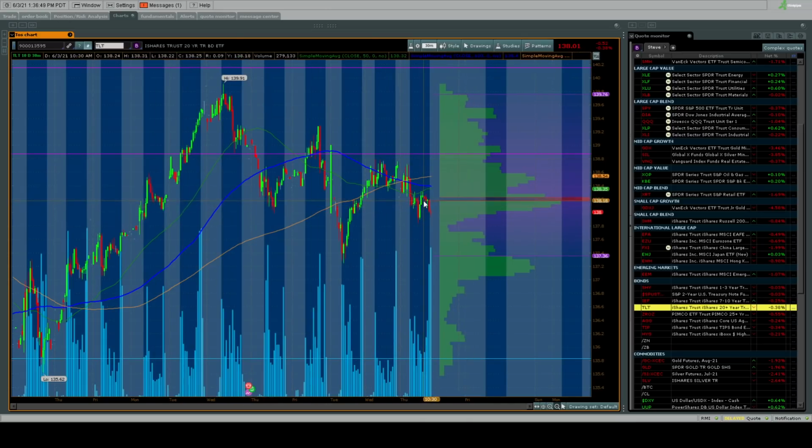Now, in an ideal point, we would like it to hold this every day, but it hasn't. It's right within this range between, say, 138 on the kind of low end of the zone, and on the high end, it's around 138.29-ish. So you're seeing what looks like a last point of support.